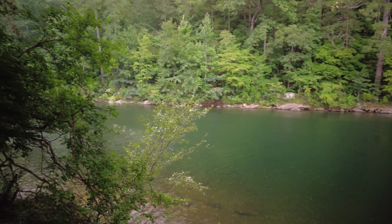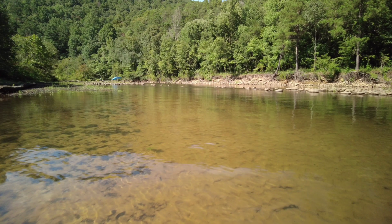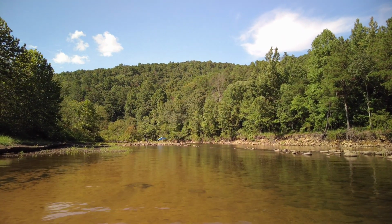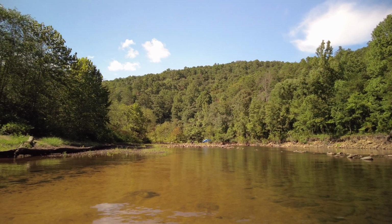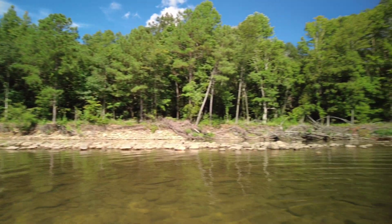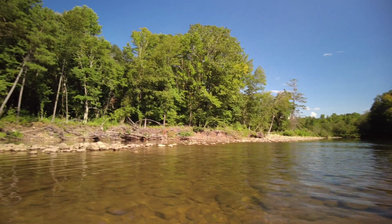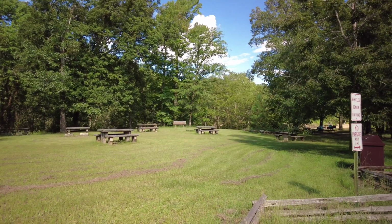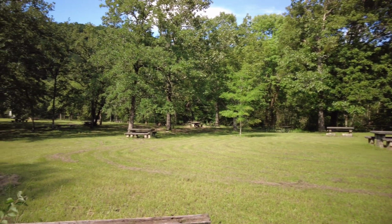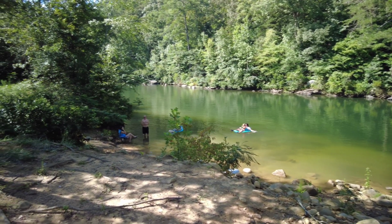It's part of the Little River Canyon National Preserve, so if you have a national park pass, it's free to get in. Otherwise, it's $15 a car. It's a really great spot for families. There's no steep hills to climb to get to the swimming hole. There are shallow areas and deep pools. There are plenty of picnic tables and even a playground for the kiddos. Best of all, despite it being the end of summer, the water was still clear and refreshing.